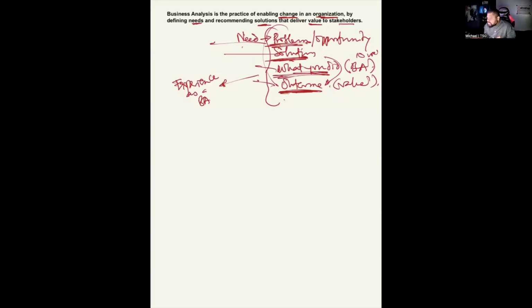Yes. Because the way to express experience is through helping us understand. Because if business analysis is the practice of enabling change, you need to show them that you've been in an environment where change has happened. And you need to be able to articulate the problem. You need to be able to articulate the solution. You need to be able to articulate what you did, but in terms from the BA perspective, and you need to be able to show them the outcome. So if you're able to do this, you can actually show them that you've done a project.